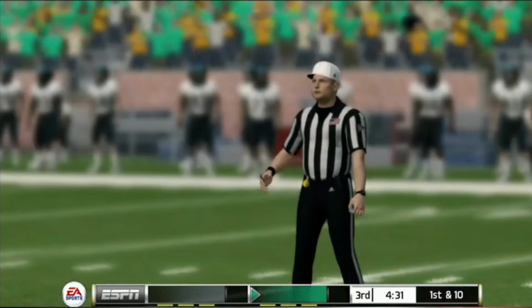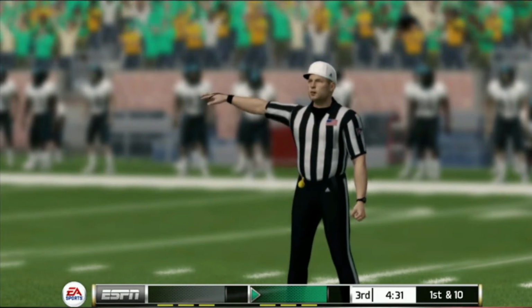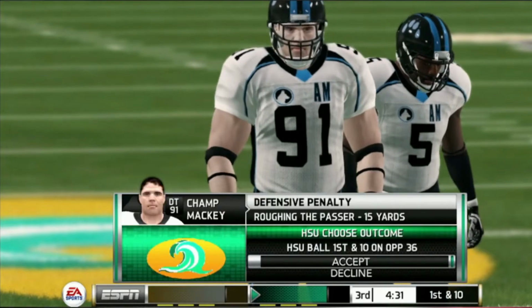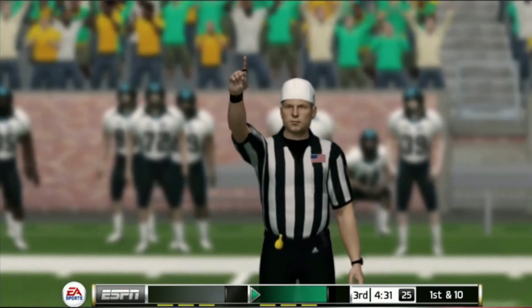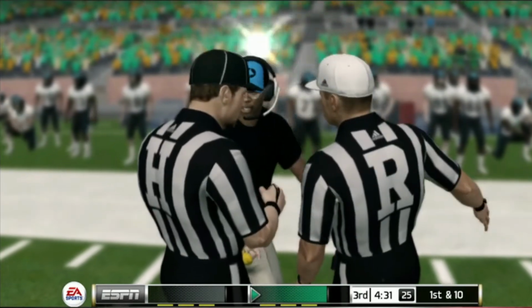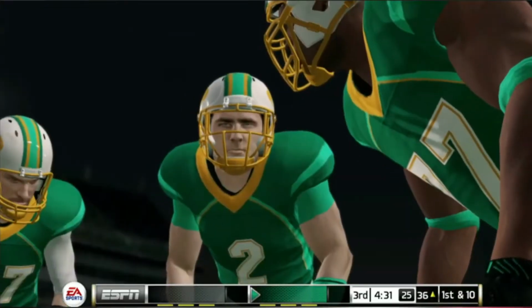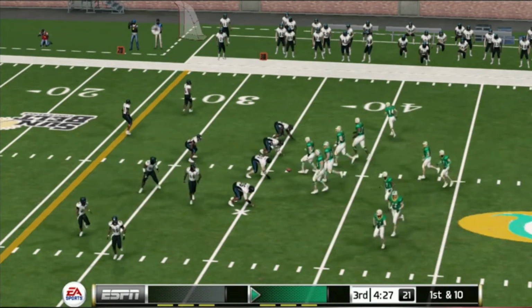They got to the quarterback a little late there. Foul, roughing the passer, defense. The officials have gotten really serious about hits like this. I think it's good for the game that they're doing such a good job of protecting the quarterbacks. From the 36-yard line, first down.